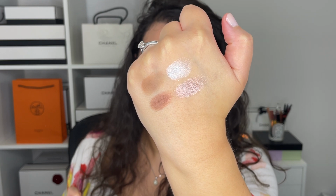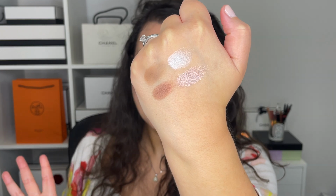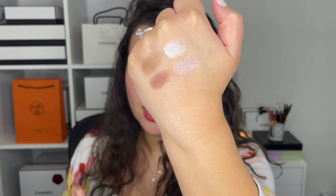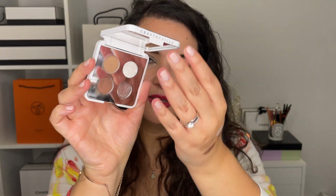What's different with this one versus the Tom Ford one is this one has a mixture of matte, satin, and high shine, whereas Tom Ford is all satin. There's no matte. And this is the palette here. This is the beautiful Giraffe. And then we have the Quad. I love it. It's definitely, like I said, a neutral lovers palette.